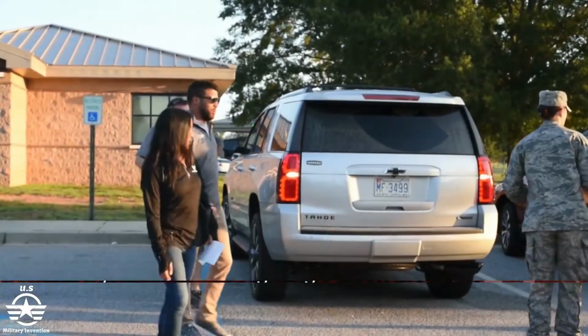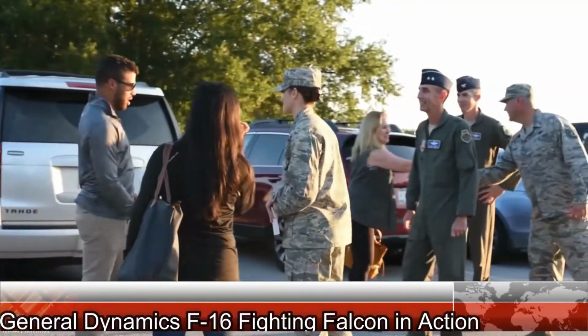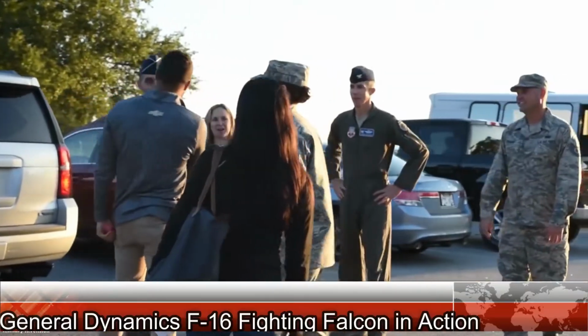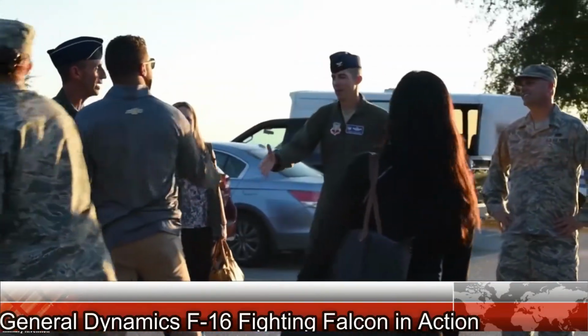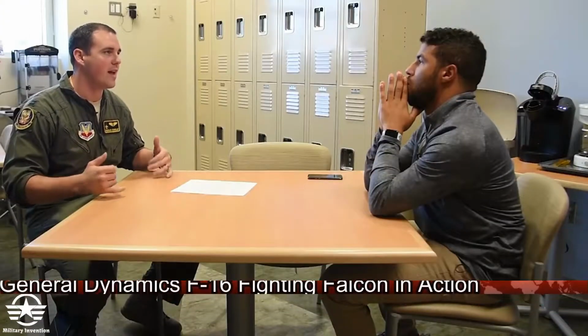The General Dynamics F-16 Fighting Falcon is a single-engine supersonic multi-role fighter aircraft originally developed by General Dynamics, now Lockheed Martin, for the United States Air Force, USAF. Planned as an air superiority day fighter, it evolved into a successful all-weather multi-role aircraft.